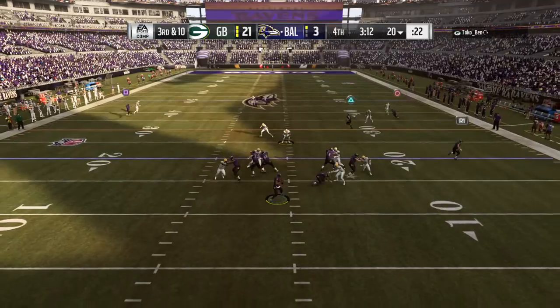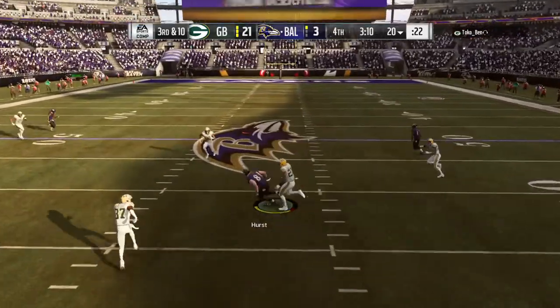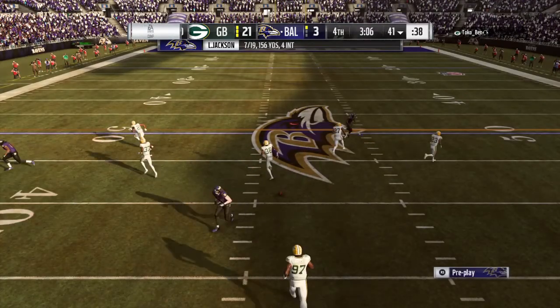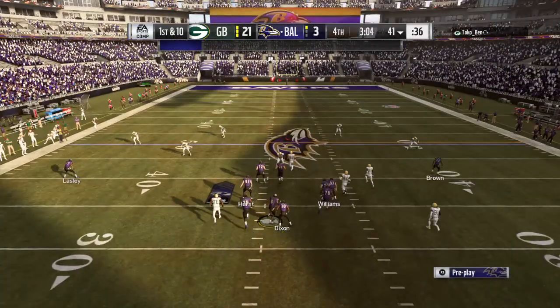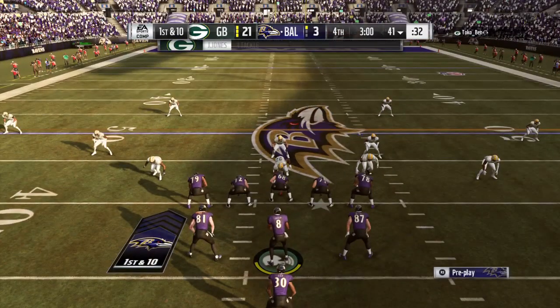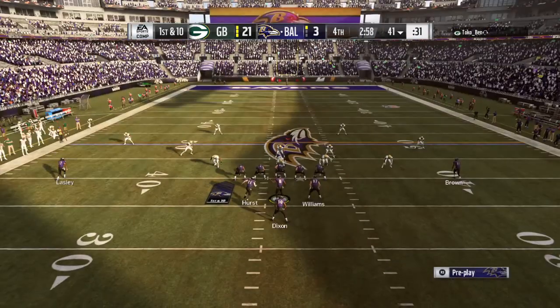On third down, Jackson. Open receiver, that's Hayden Hurst, the tight end. And they're going to get this beyond the 40 before he's taken down. The 21 yards there as they convert on third.